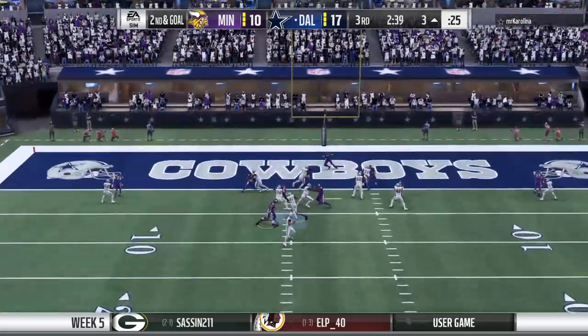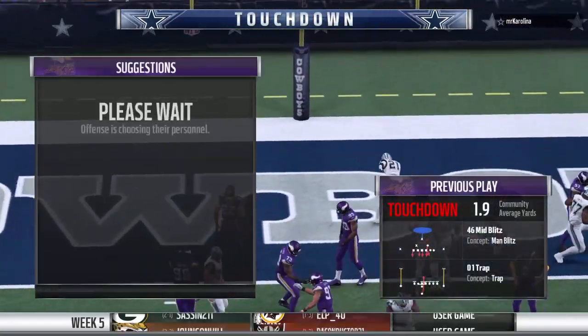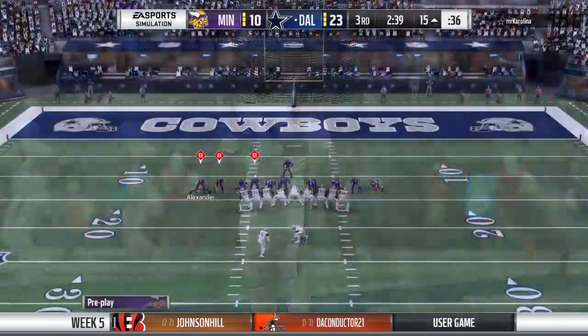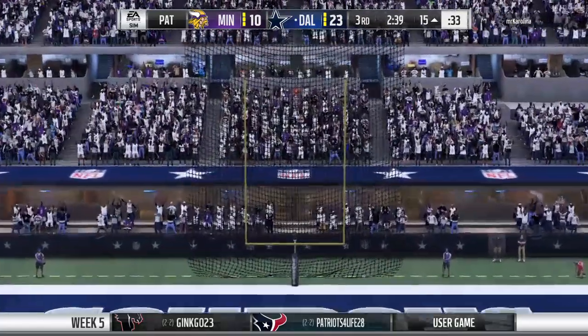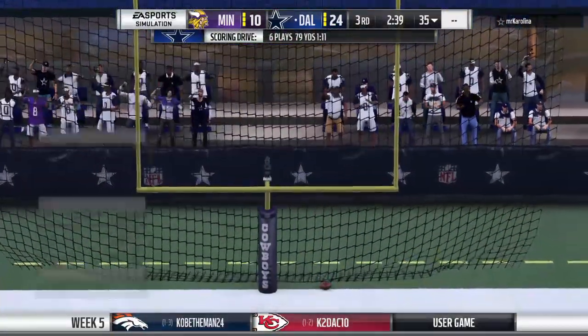And from the 3 now, it's second. And he will take it in for a Cowboy score. Ezekiel Elliott, his 6th touchdown of the season. And the Cowboys will add on to their lead. Always important to get the first score of the second half. Now you start to pull away a little bit and get some breathing room going.